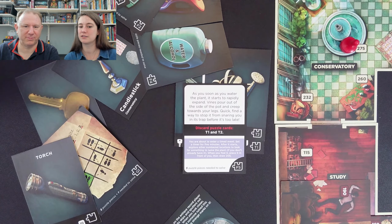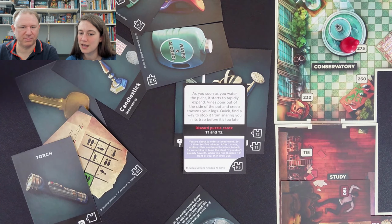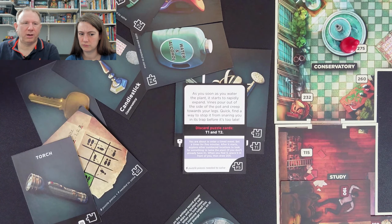Discard puzzle cards T1 and T2, which is what we just took. It says you are about to enter a timed event. Set a timer for 5 minutes. After it starts, explore the other numbered locations to look for something to tame the plant if you don't already have it. When you find it, place it in front of you and then draw 205. Mind blown. What? There's a lot of information there.